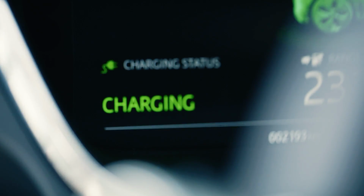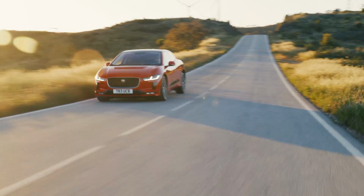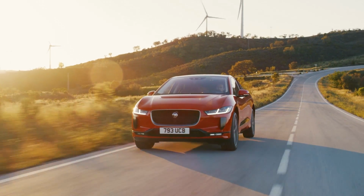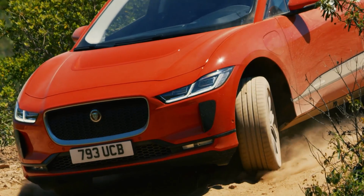This configuration allowed Jaguar engineers to give the I-Pace a near-perfect 50-50 weight distribution and a low center of gravity. That means it handles surprisingly well, even though it weighs about 4,700 pounds. I drove this thing on a track, and it's pretty sharp. And while it wasn't designed as a true off-roader, it's not a Range Rover or a Land Rover Discovery, it can hold its own off-road too.